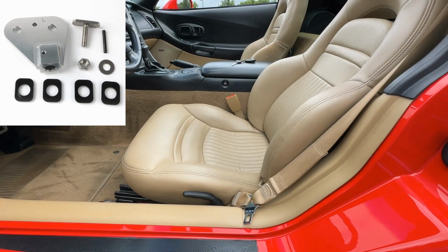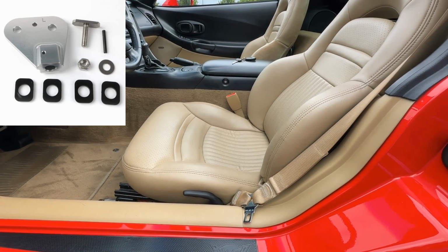Runs about a little less than 70 bucks. And that will fix that problem.